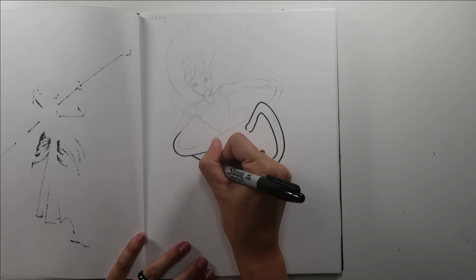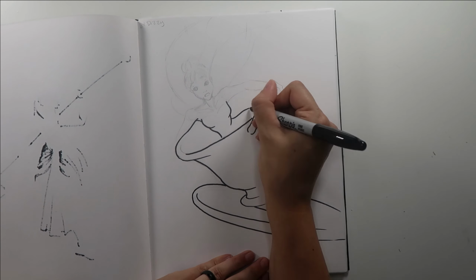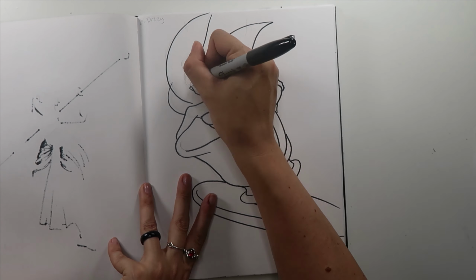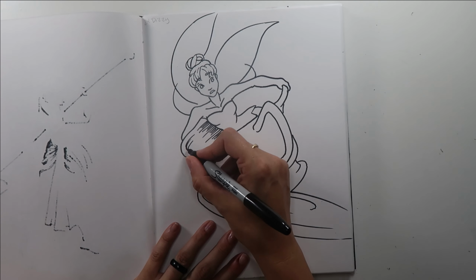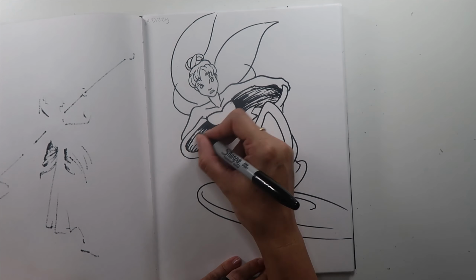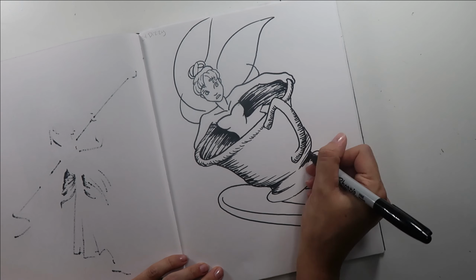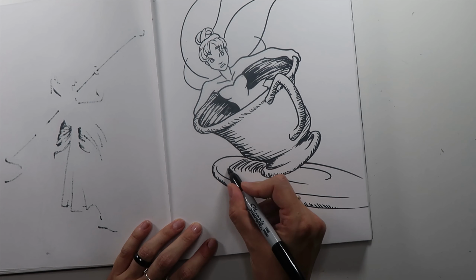Prompt 24 is Dizzy, and my first thought was the teacup ride. And then I decided to test myself and see how much shading and detail I could get by just using my Sharpie. Every other day, I've used the Sharpie for large blocks of shadow, for some heavier, denser lines to imply some atmospheric perspective, but most of my detail and most of my line art in general were done with a Sharpie pen that was much more of a fine point.